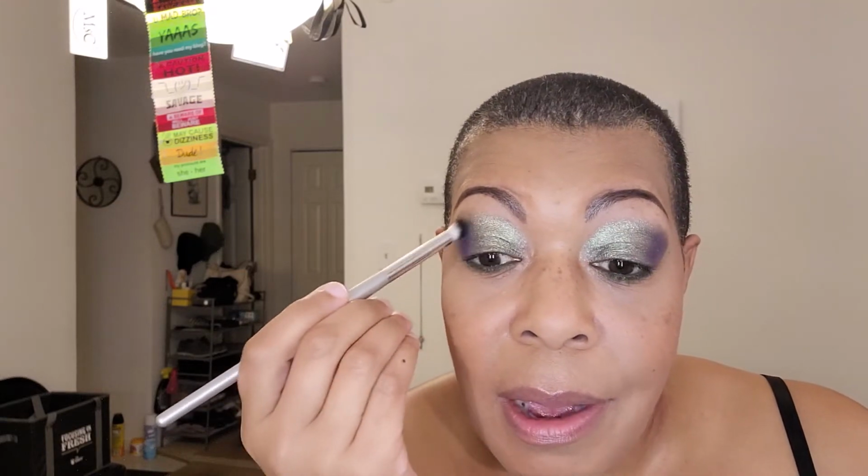This is still off of that first tap into the powder. And I'm going to feather it inward. I am liking this.